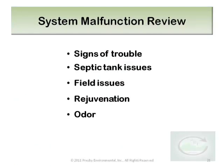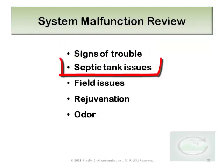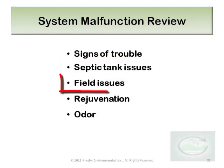That brings us to the close of this seminar and the end of our certification training. We covered a lot of topics in this section, starting with the signs of trouble. Problems usually show signs of distress long before an actual failure. Our teachers always taught us, when trying to solve a problem, break it into manageable parts. We started at the septic tank because it's the primary means of treatment, and then focused on the field itself.